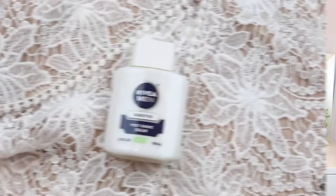And with that being said, I'm just going to jump right in and get started. So to save time, I did apply my primers already. The first one is the Sensitive Post Shea Balm. It's by Nivea. I love this because it really makes your makeup stick to your face and stay exactly where you put it. And then just right around my nose, center of my forehead, center of my chin.